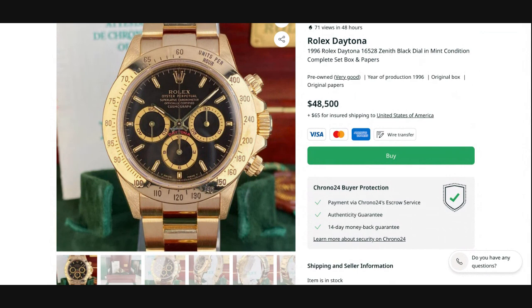As I said, I think in terms of the value you are getting, what you get from a 16528, I think is incomparable in the market for Daytonas today. So I would certainly invest in that, because hand-wound Daytonas are quite limited, and they have long been discovered. The prices have gone through the roof for practically every single reference.